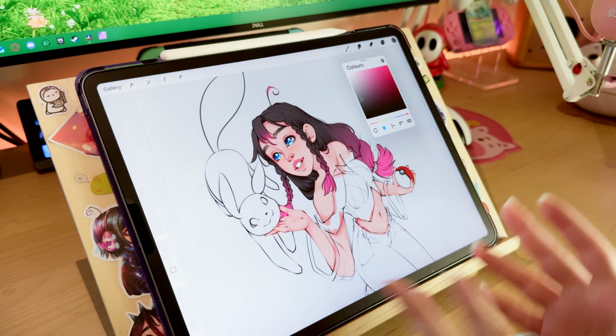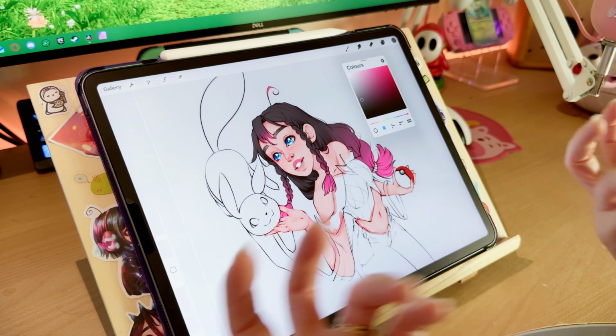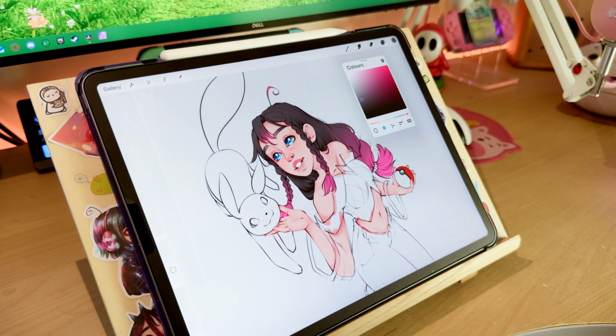So welcome to my iPad. Now we are going to select and choose the artworks I want to put in my new portfolio, the updated portfolio actually. So let's go back.